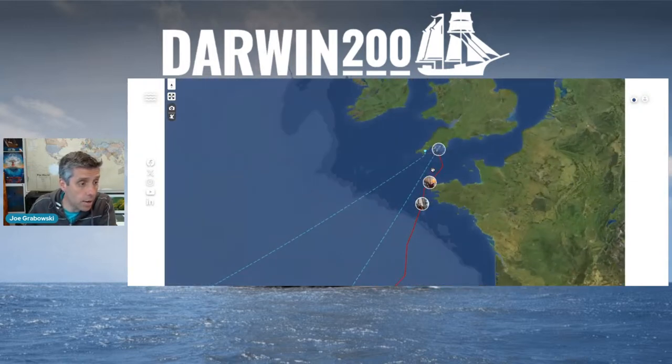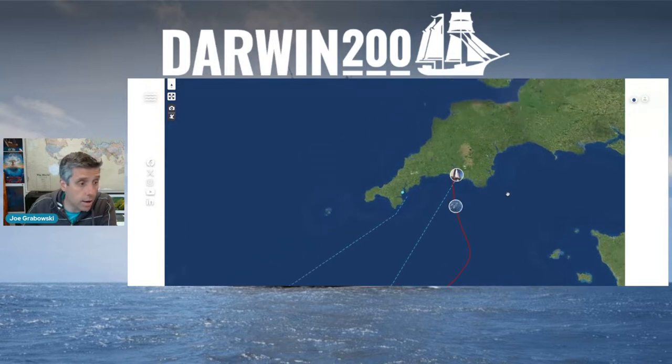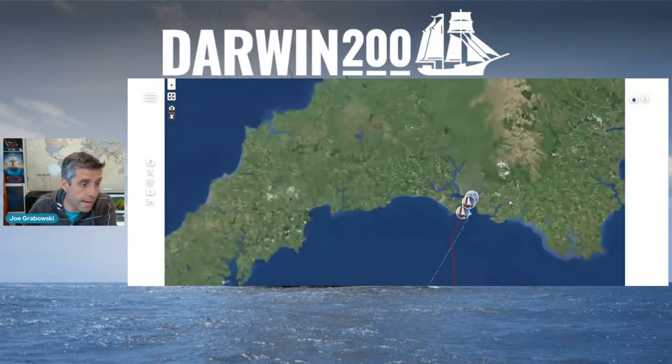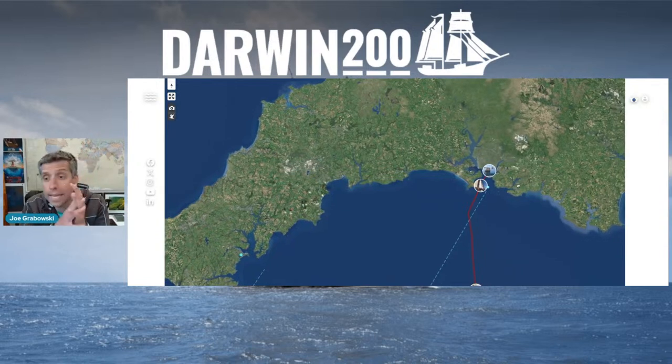That is where Darwin left on the voyage of the Beagle. And of course, that is where we started our journey. So we can zoom right in here on Plymouth. Now, when I got there, we had to put some satellite gear on the ship. We have a Starlink maritime unit, which lets us broadcast from the ocean while we're sailing. And then we also have a Starlink land unit. So I had to get both of those units on board and installed.